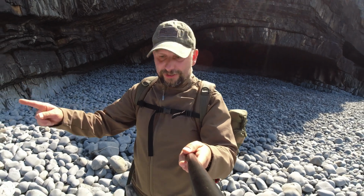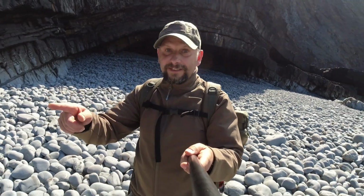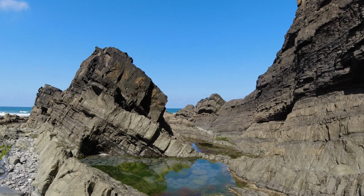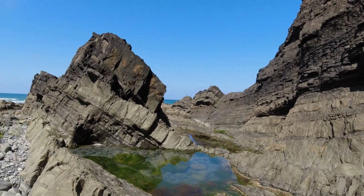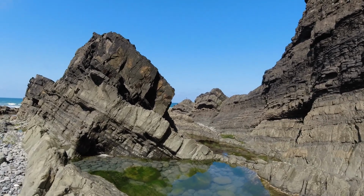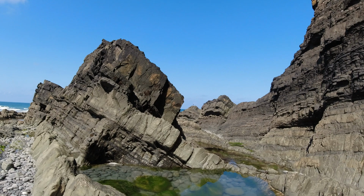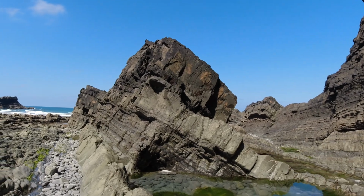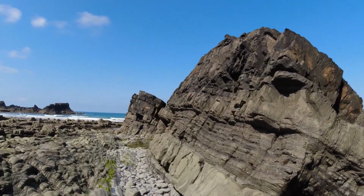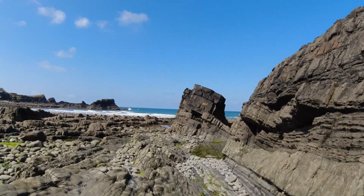Let me see what's further down in this direction. We got a very noisy oyster catcher there on a rock. I just wonder if I'm not close to his nest, his guarding. Seems to be a bit too low for the nest. There's no way he can have a nest in here, because I expect this is still flooded by the high tide.